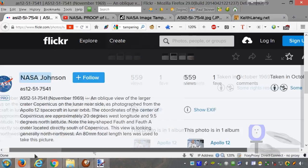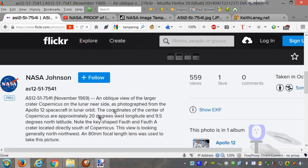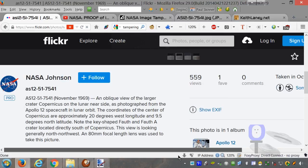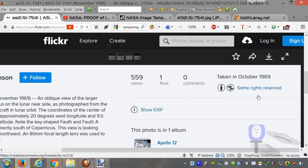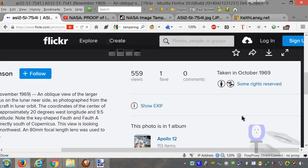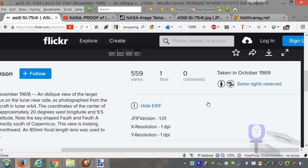Is that the JPL one? No, that's the NASA Johnson one. I called it JPL, but it's NASA Johnson. Oh, that one, yeah, didn't list any year number, so obviously they didn't get the information from the metadata, which is that bit.